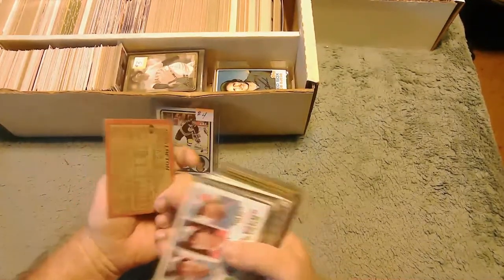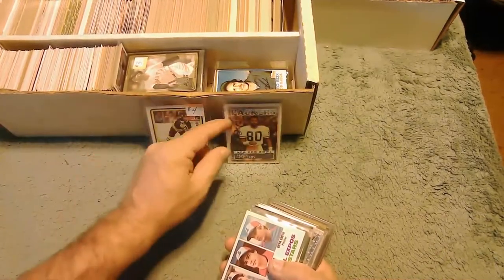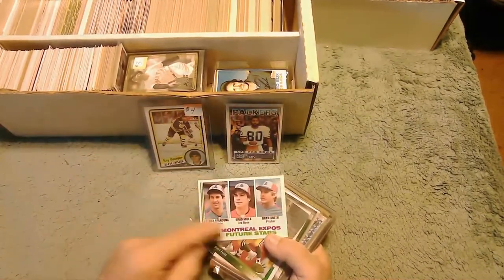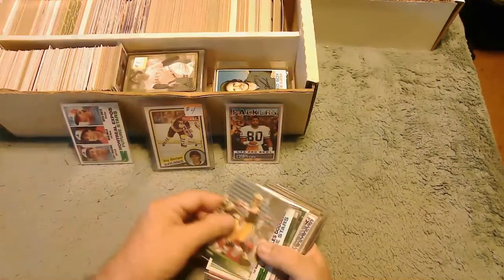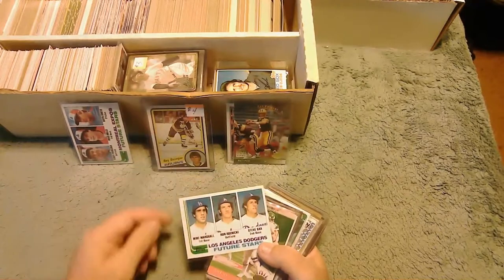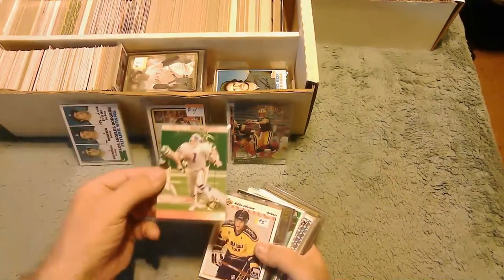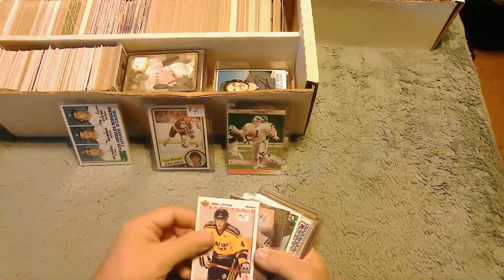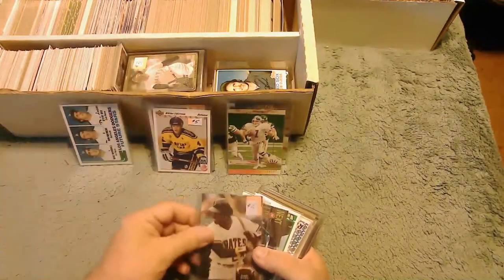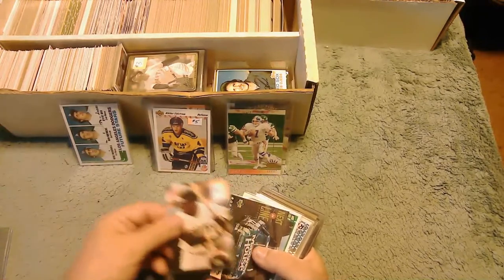James Lofton. Sometimes you find these cards with blank backs. I found them with nothing on the back. Terry Francona. Here's a Brett Favre. Nice Upper Deck. Steve Sax. Mike Marshall. Here's a John Elway. Nicholas Lindstrom. A top loader. A penny sleeve.